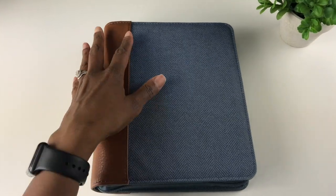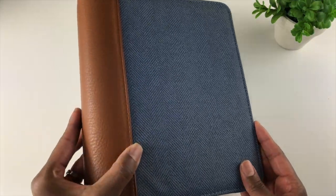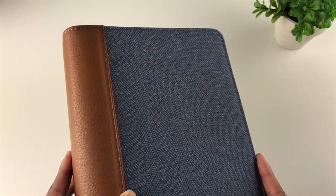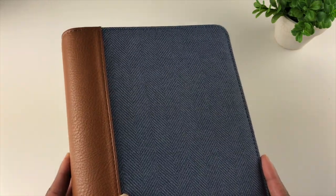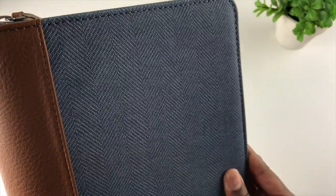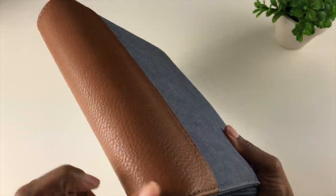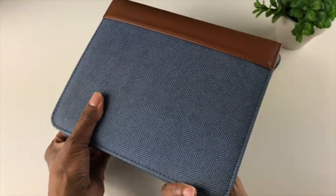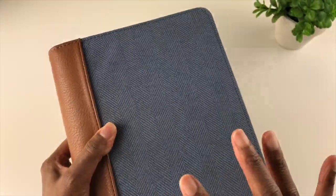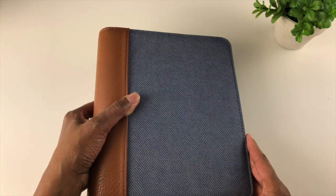This is my Coby simulated leather zippered binder, and I am obsessed with this binder. It is absolutely beautiful and functional, and I love that it's lightweight. Now, this looks like denim, but it's not. It looks like a herringbone pattern, but when you touch it, this is a wipeable surface. And as you can see here, there's the brown color there, and this is a zippered binder. I love the zipper because when I throw this in my tote bag, I don't have to worry about anything falling out of my binder.